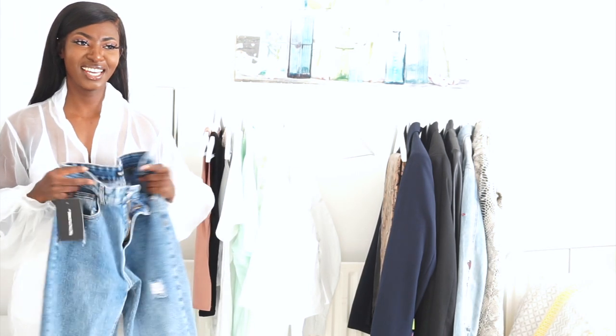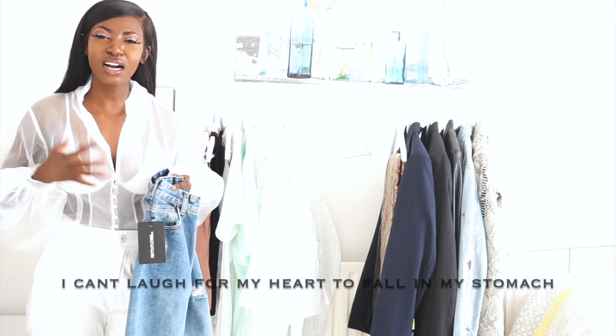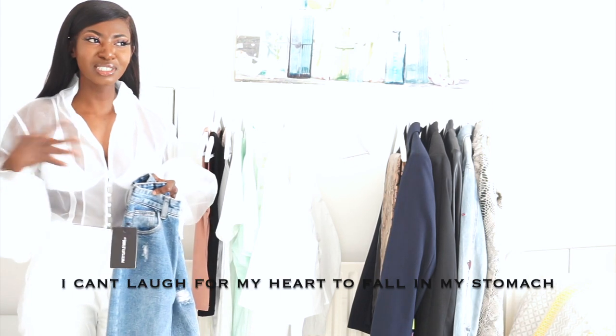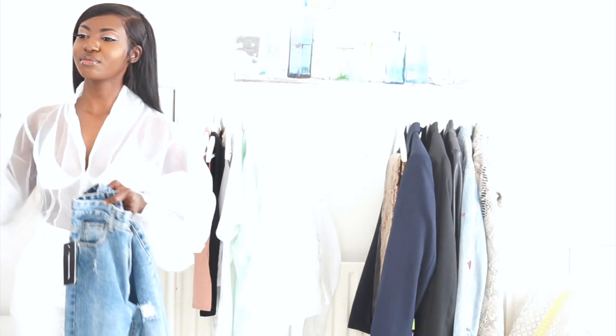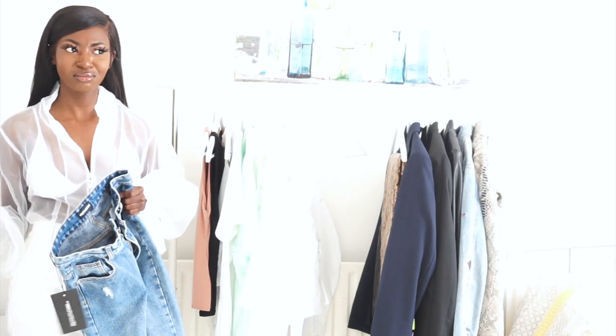This is so funny. Guys, I need to whiten my teeth because I can't laugh, because you know my teeth here, this side is yellow. Is there any emergency teeth whitening clinic I can go to?